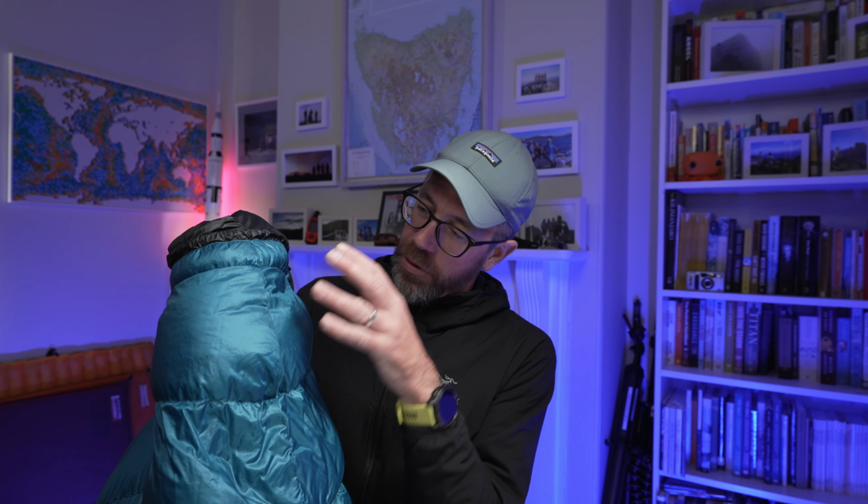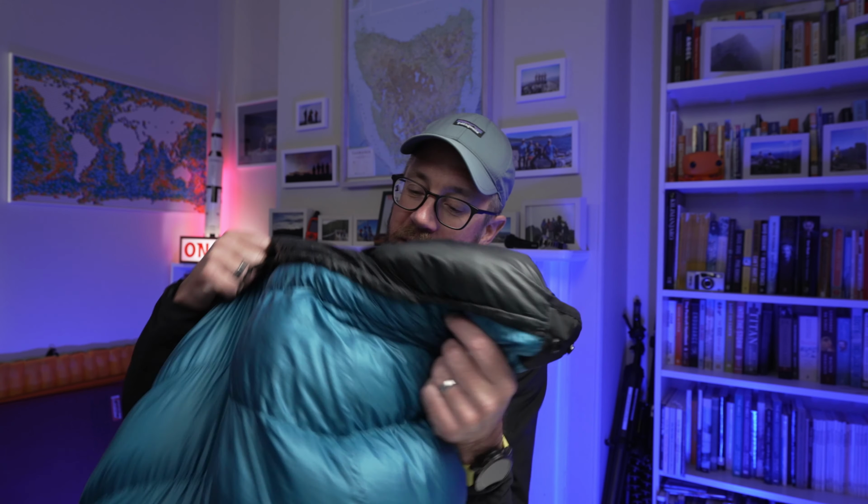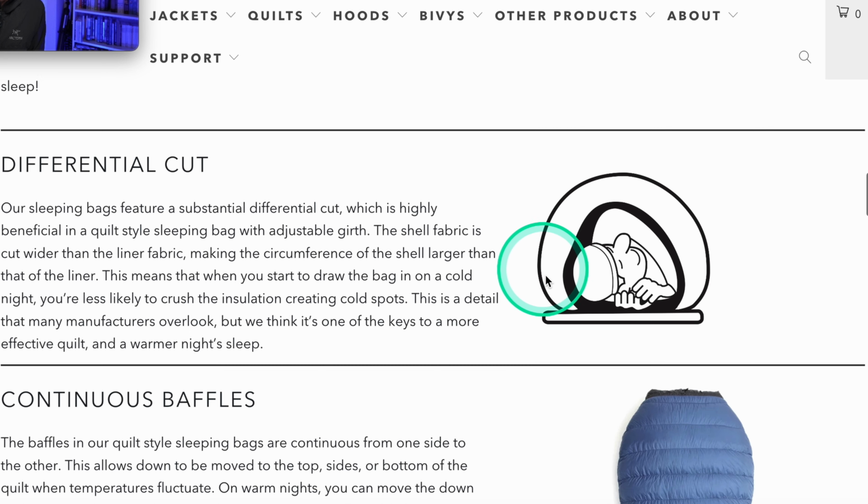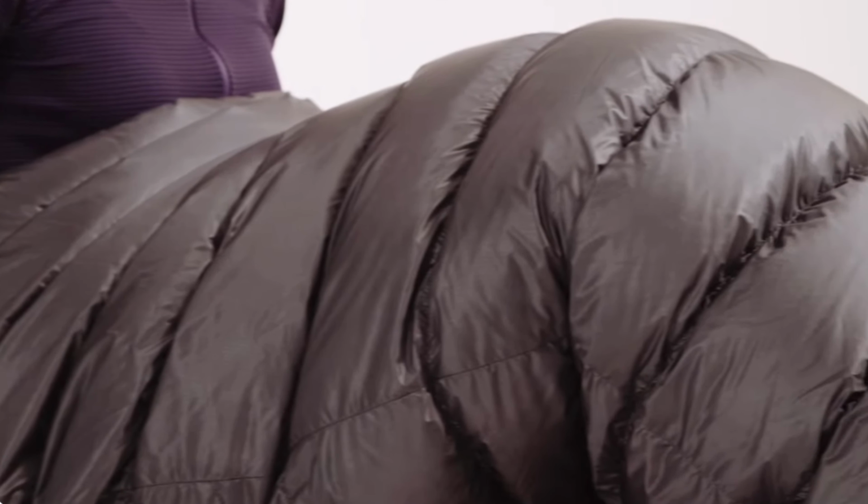Now, in terms of design features of the KATABATIC Alsek, the way they've manufactured it and designed it, when you read into it a bit, there are some pretty cool design features that I like about it and that I do notice. The first being the differential cut. What that means is this shell fabric, the green fabric on the outside, is cut a bit wider than the internal liner fabric. That makes the circumference of the shell bigger than that of the internal liner. And that means that when you draw the bag in on a cold night, when you wrap it around yourself and you're really getting warm, you are less likely to crush the insulation, and therefore you're not creating potential cold spots by crushing the insulation.